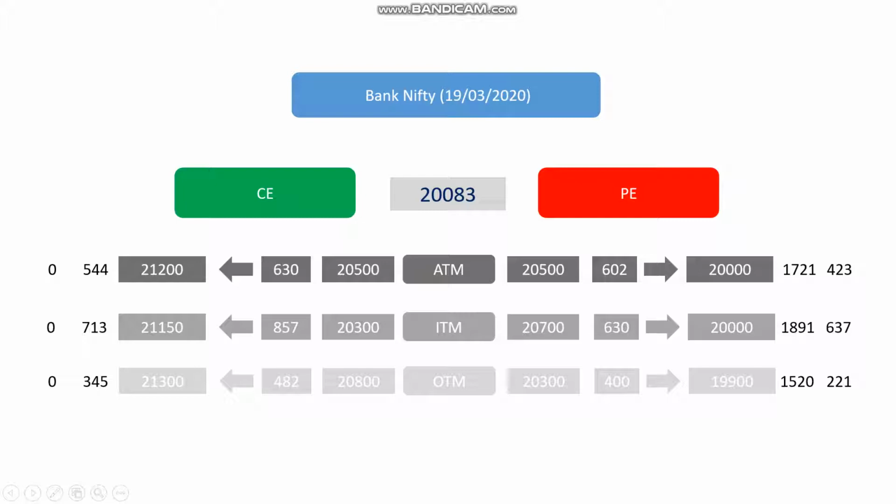In this ITM you can see even during the closing it was giving a very good profit. There is no loss with this kind of ITM. So we suggest always go with ITM options, and don't burn your fingers with OTM options, and go with the trend. Wherever the stock is moving, just go with the trend.